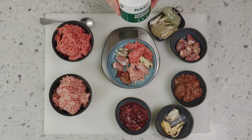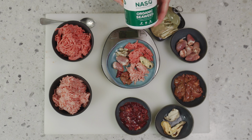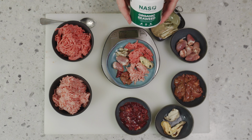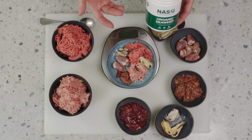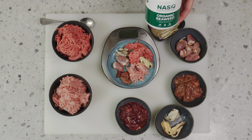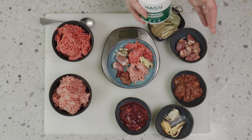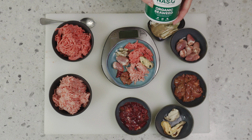The first one is seaweed, and in this recipe I'm using this brand, which is very concentrated in the mineral iodine, which can be very low in raw fed diets, and cats need it as it's vital for their overall health. Low iodine causes poor cat coat quality and thyroid issues. In kittens, it's worse, as a lack of this mineral causes skeletal deformities and skin lesions. The other bonus for me is this is sourced from King Island, just off the Tasmanian coast, my hometown.